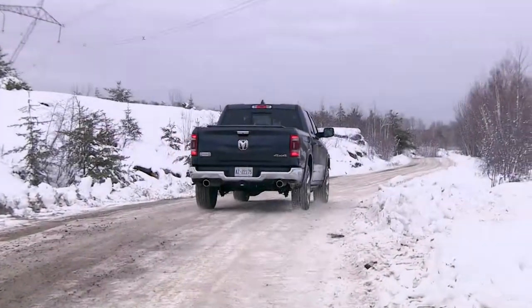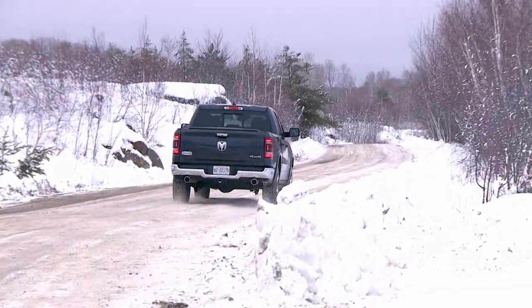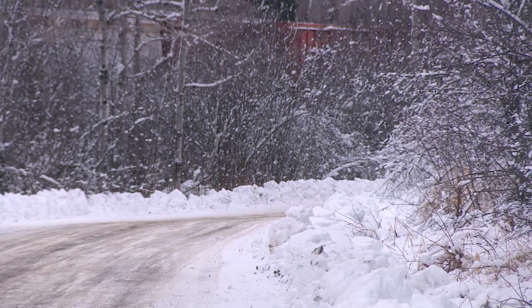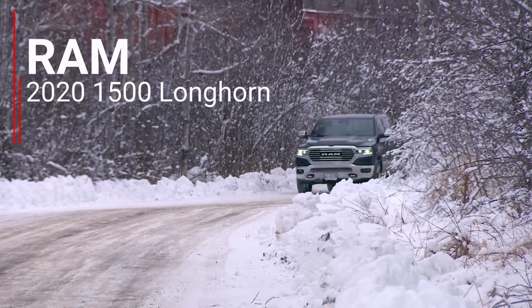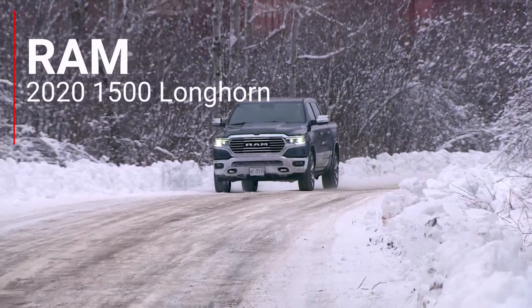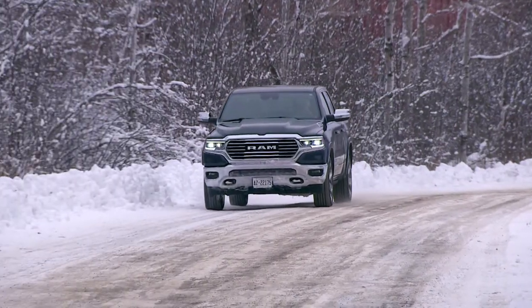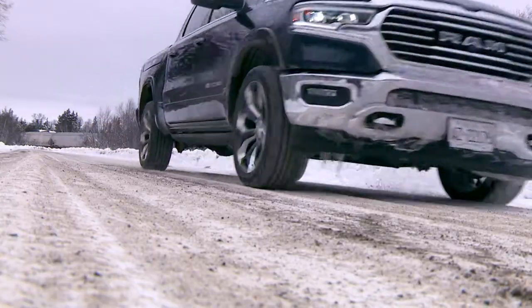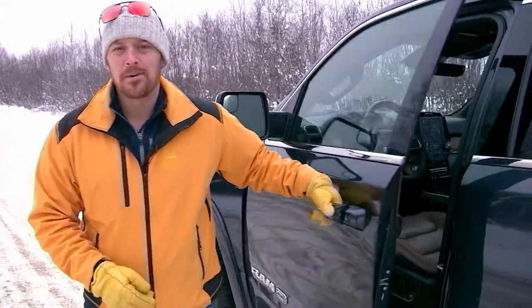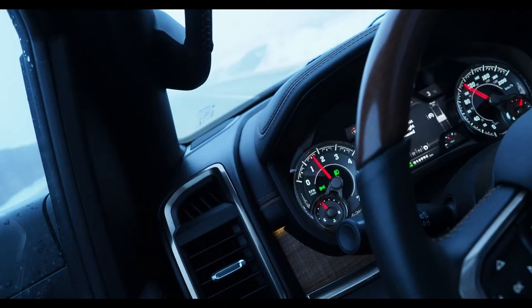This is the nearly $90,000 Canadian Ram 1500 Longhorn, and while I was going through some footage of it the other day, I figured I'd put this video together to show you some of the finer details of what I think is the most luxurious pickup truck interior ever created. And so if you're after a pickup truck with an interior that will spoil you and wow your passengers for years to come, this is probably what you want to be looking at.